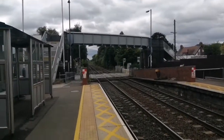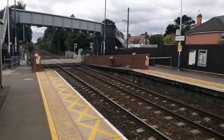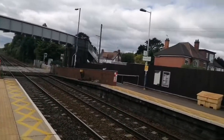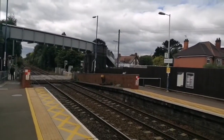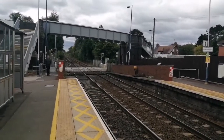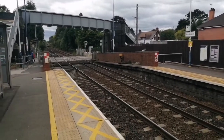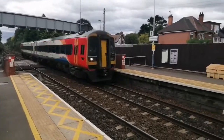Passing through now will be my final train here. A sprinter from Leicester to Lincoln. So, yeah, that's a 158. Also, I can tell there's no front plough, and also the bottom of it is grey. Yep, that's definitely a 158. It's 158, 783.